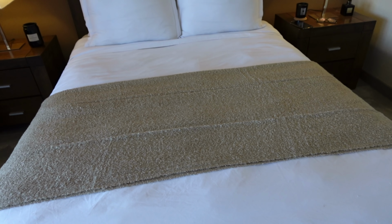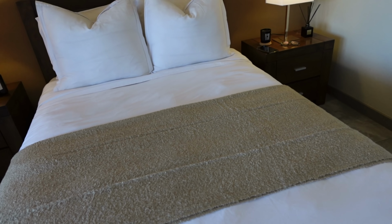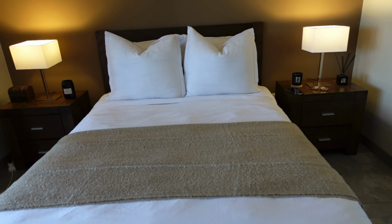So I got this yesterday, and I thought I should try it out. I wasn't sure if I was gonna keep it, but I think I'm gonna keep it. I think I like it.